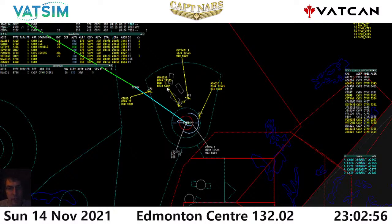WestJet 2355, fly heading 100. Correction, WestJet 2355, fly heading 100. WestJet 2355, 100.